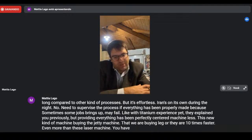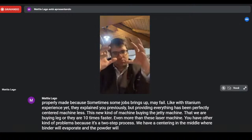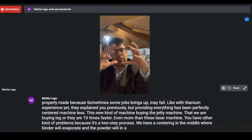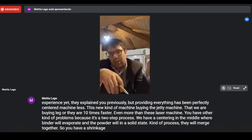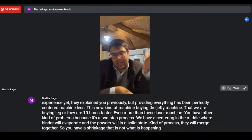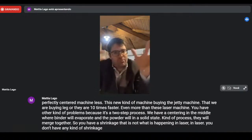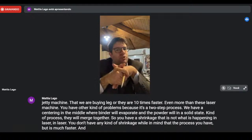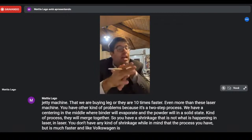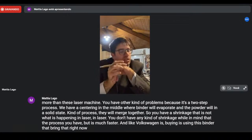You have other kinds of problems because it's a two-step process. You have a sintering in the middle where the binder will evaporate and the powder, in a solid-state kind of process, will merge together. So you have a shrinkage that is not what happens in laser. In laser, you don't have any shrinkage, while in the binder jet process you have. But it is much faster, and Volkswagen is using this binder jet printer right now with SLM.